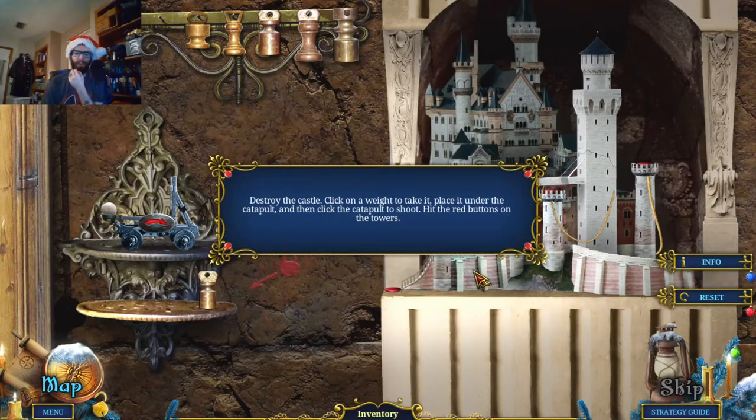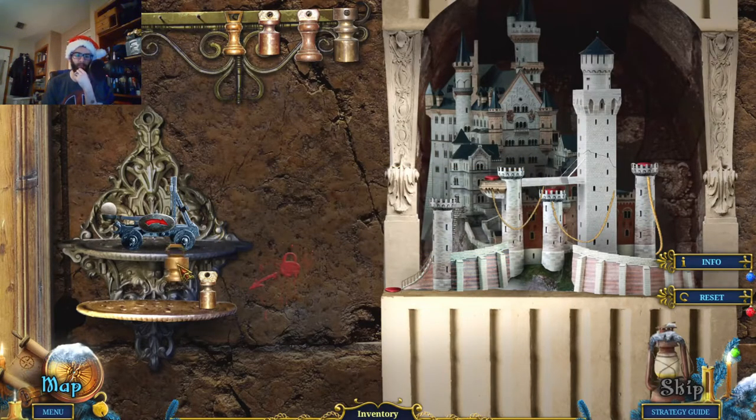Click on a weight to take it, place it under the catapult, and then click the catapult to shoot. Hit the red buttons on the towers.